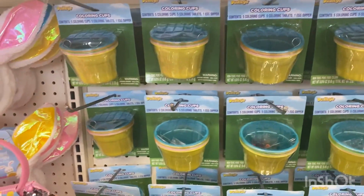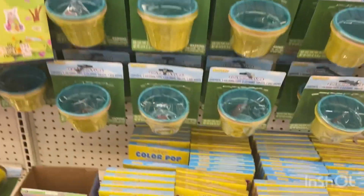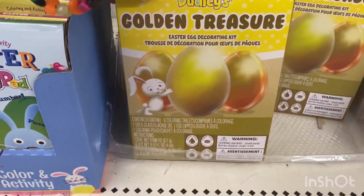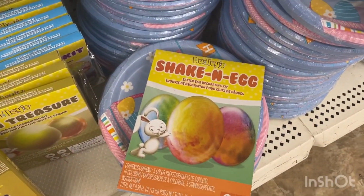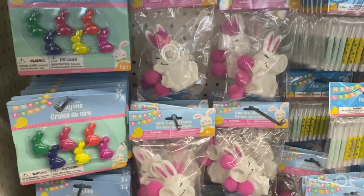I always love these little coloring cups, so those always work out well for me, so definitely stock up on those. I like these golden ones. I thought those looked super fun, so I think we might go back and grab some of these. I've never heard of shake and egg, but super fun. And then lots of just different toys that you can get.